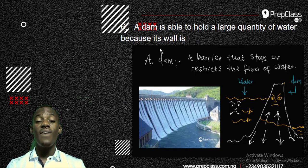Some rivers, mighty waters, have dams. Dams help to control the flow of the water and also to generate electricity. Now, how is a dam built? I have a picture there of a dam. The dam was not too happy with the water. The dam is there to stop the flow of the water, and the water was not too happy with the dam in my picture. The water was coming towards the dam and the dam was there to stop it.